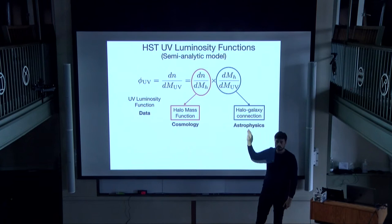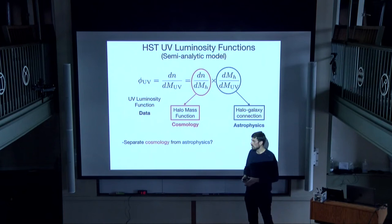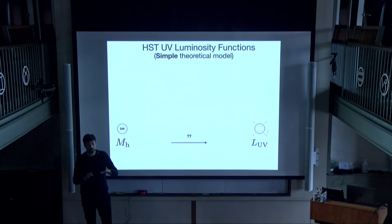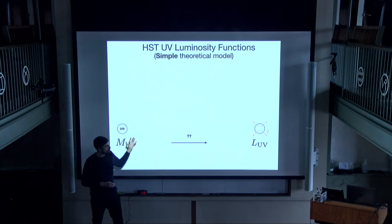And the question you can ask then is, can we separate the cosmology from the astrophysics? And of course, because I'm telling you about this, the answer is yes. But it's not trivial, and actually, these things are very degenerate. But I'm going to tell you the model that we use to separate this, and it's very simple. In the model, you have to connect a halo, which is a dark matter object with some mass, to some amount of UV photons, some luminosity.